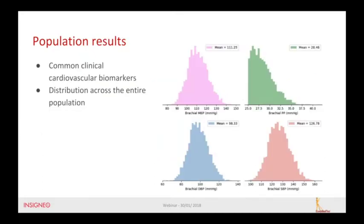And we did this study with SURFsara Cloud. So we managed to run simulations for an entire population of healthy subjects. And what we got were these distributions of standard clinical biomarkers, such as pulse pressure in your arm, for example, which is something that the GP measures every time. And this was already a good result for our simulations. Now the next step would be to try to simulate a condition all over the population.